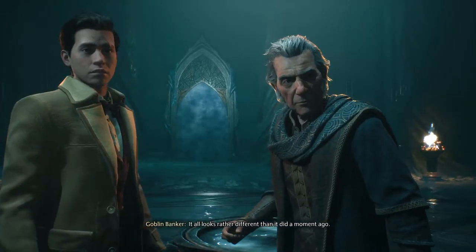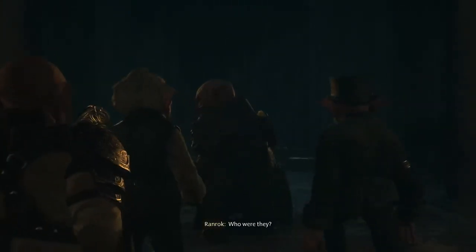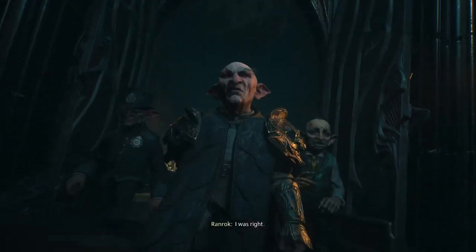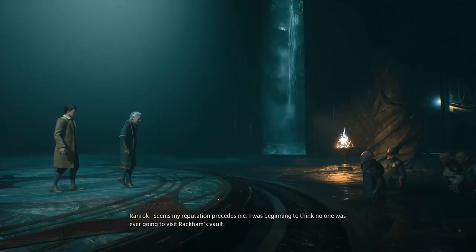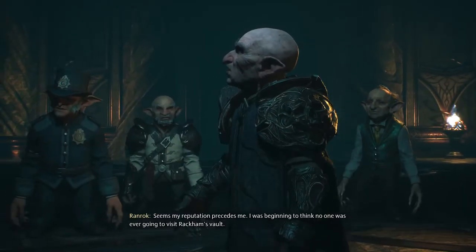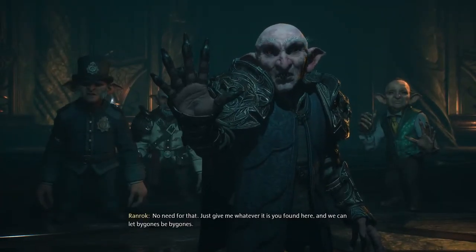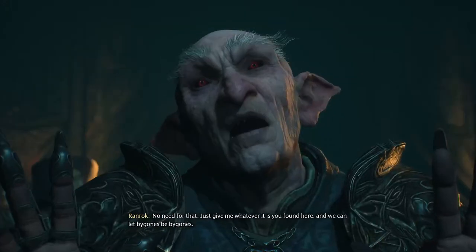It all looks rather different than it did a moment ago. Someone's coming. Who were they? I don't know. But, sir, you shouldn't be in there. I was right. Ranrok. Seems my reputation precedes me. I was beginning to think no one was ever going to visit Rackham's Vault. And why are you here? No need for that. Just give me whatever it is you found here and we can let bygones be bygones.